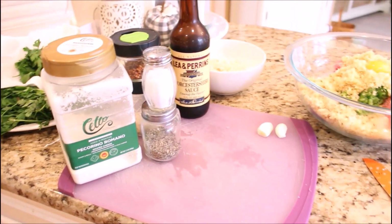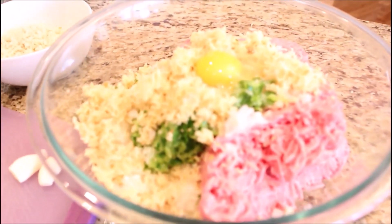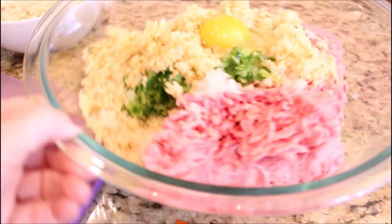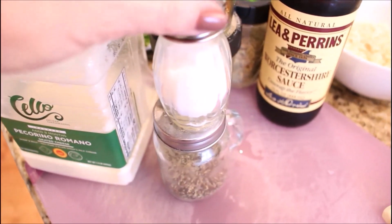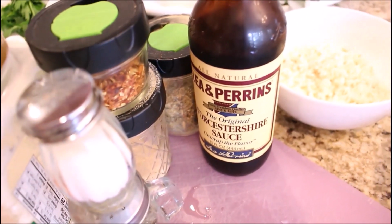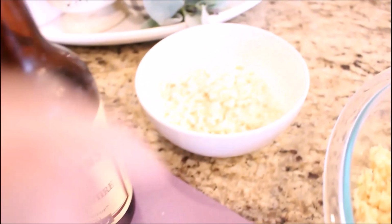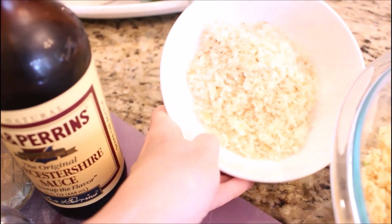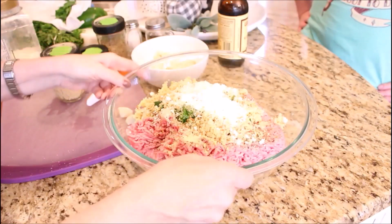You know, I will be sure to put the full recipe in the information section down below, and just like all of my recipes that I share, this one is very forgiving, and you can add to it or leave out whatever suits your family best. So to my meatball mix, I add some Romano cheese, salt and pepper, red pepper flakes, Mrs. Dash, Worcestershire sauce, an egg, and I always make a little extra breadcrumbs in case I need it while I'm mixing.